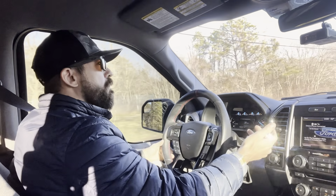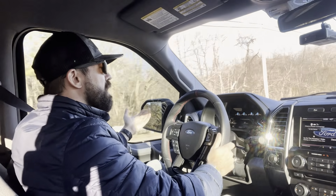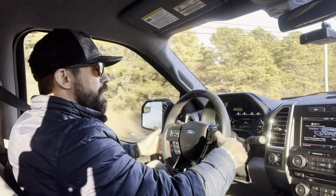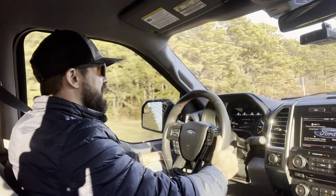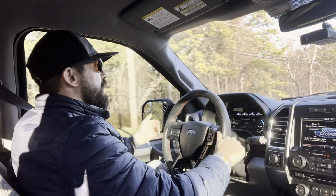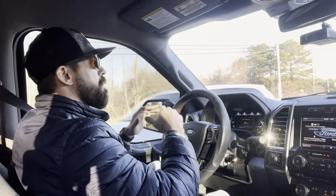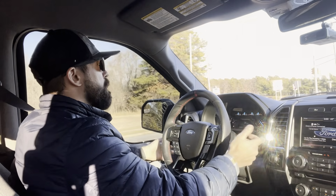I know the new F-150s are even nicer, but this is a 2015. Now this truck is 7 or 8 years old, and technology obviously has improved since then. But I love the simplicity of it. I don't want anything with all this crazy technology or things that could possibly break. I just wanted simplicity. I wanted something that was gonna last me a long time.